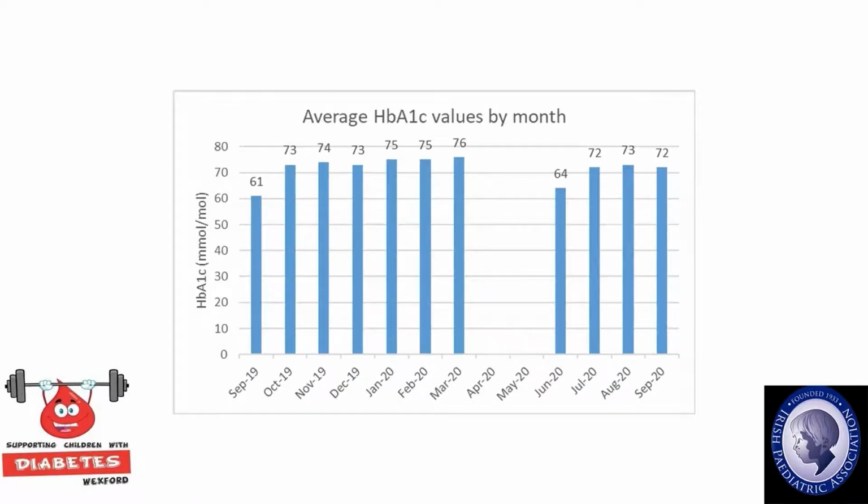This, I suppose, explains what had been going on. So you can see that no HbA1cs were taken during April and May of 2020 due to the restrictions imposed. But you can see that there was a significant reduction in the HbA1c average when you look at June 2020 and you compare it to the 2 or 3 months prior to the pandemic.